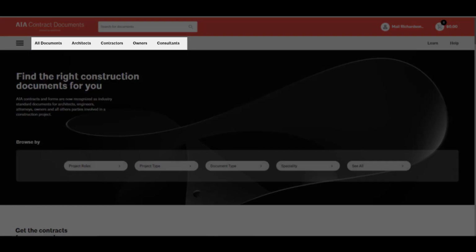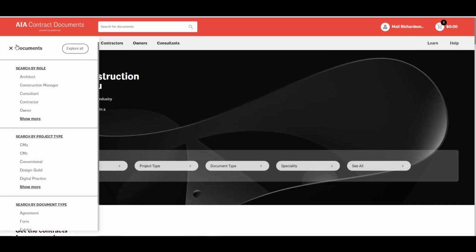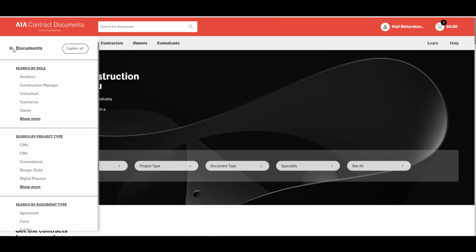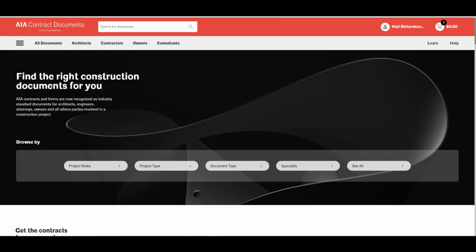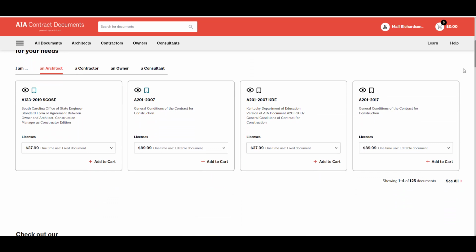We have added some filters along the top to narrow down by project role. If you click the navigation bar, you can further narrow down your selection by role, project type, or document type. On the homepage itself, you can also browse by project roles, project type, document type, specialty, or see all available documents. Continuing down, we have selected a few popular documents to preview and purchase based on role.